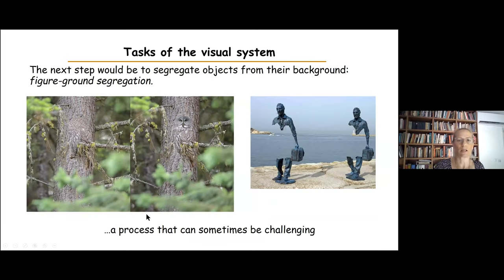In some cases, the figure-ground segregation process can be quite challenging. So for example, over here, it's really difficult to see that there is an object, actually an owl. But once this owl turns its face towards us, you can see that there are two big eyes over here. And now we can recognize there is an owl, although it is still quite difficult to perform the figure-ground segregation here, due to the similarity between the local features of this animal and the tree behind it.